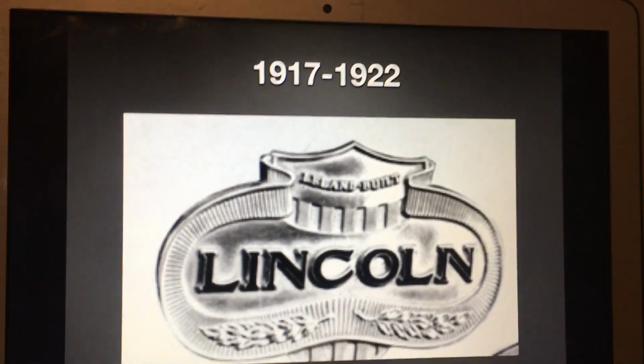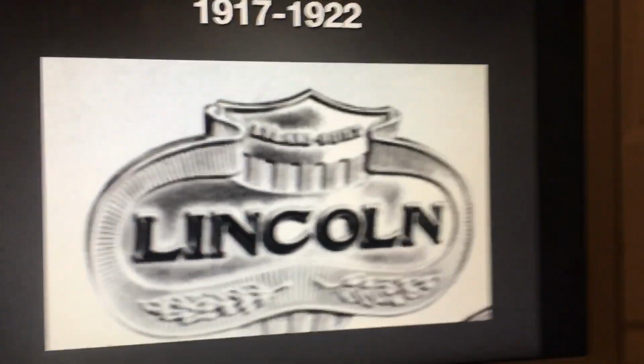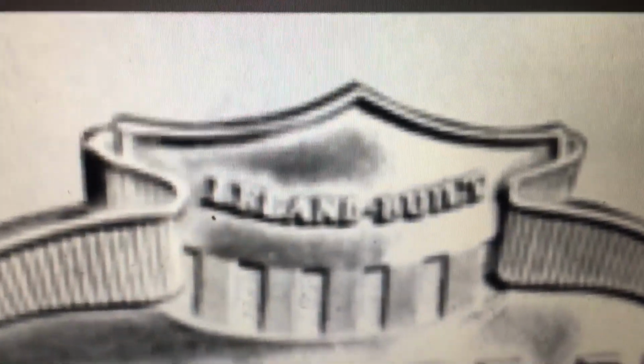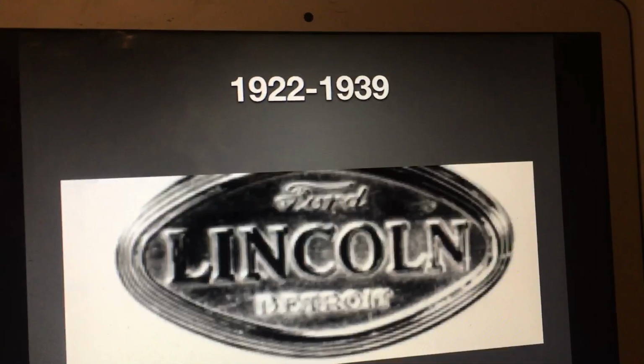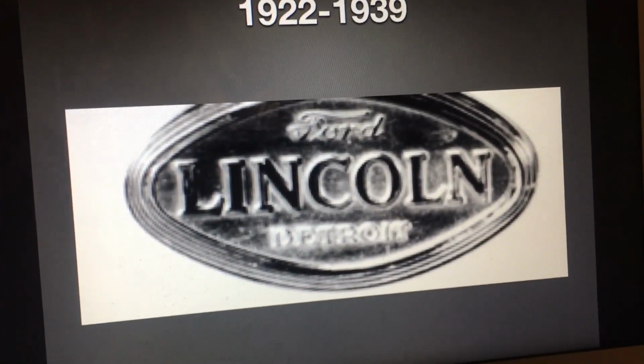1917 to 1922, we have some kind of sign or whatnot, probably like a silver sign, and that thing kind of looks like a graduation hat. And here, we have the word Lincoln in black text. 1922 to 1939, we have a silver sign, and then we have the words Ford, Lincoln, Detroit.